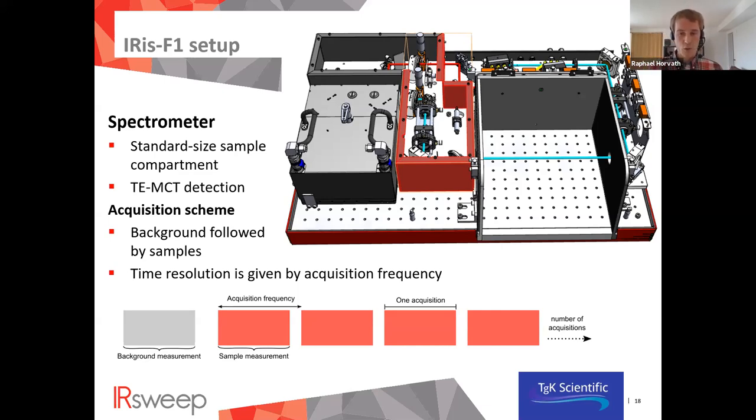And I will talk a bit more about the acquisition schemes later, but unless I mention otherwise, it's very similar to an FTIR. So you can see at the bottom here, the little blocks represent acquisitions. And here the gray one is a background measurement. You do this before the series. And then each acquisition after that results in a single spectrum, where the acquisition frequency is what determines the time resolution in the end. And usually this is what we use for stopped flow applications.